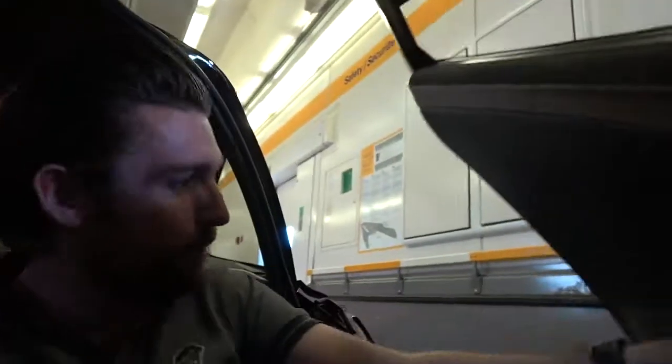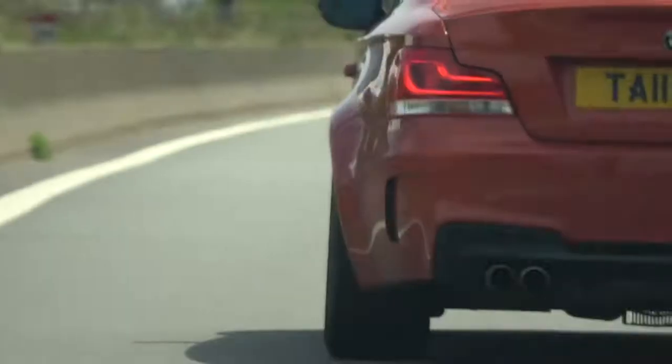Okay, welcome to France. Oh, close the door on this badass car. So yeah, we're just about to disembark from the Channel Tunnel into France, and then very shortly into Belgium before arriving at Spa.